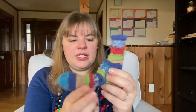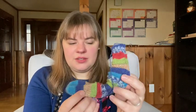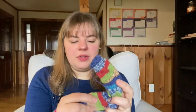You know, the curve of the sock is created by using knits and purls in a special way. And you guys can just look up banana socks and look up different patterns. I think I had to kind of figure out my own thing.